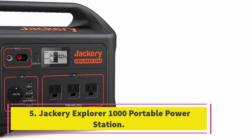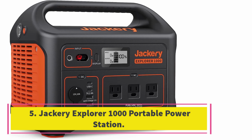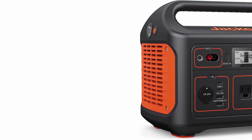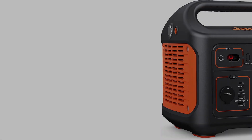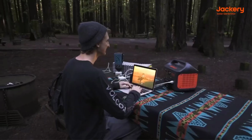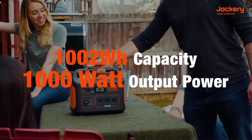Number 5. Jackery Explorer 1000 Portable Power Station. The Jackery Explorer 1000 is a highly popular portable power station with a max capacity of 1002 watt-hours. It's relatively light for its size and easily portable, making it a great option for camping, barbecues, outdoor parties, and sporting events.